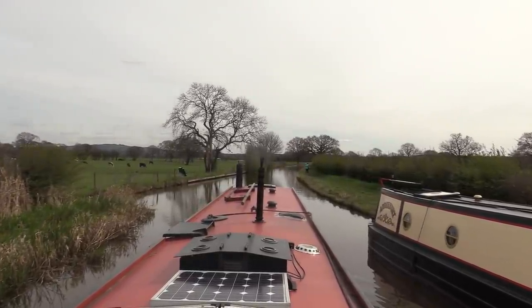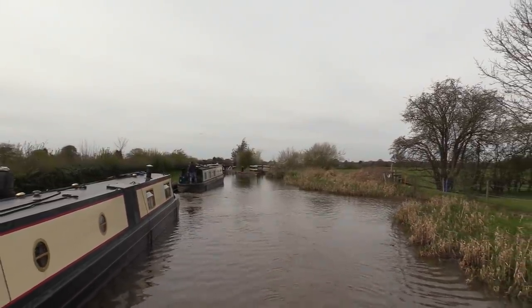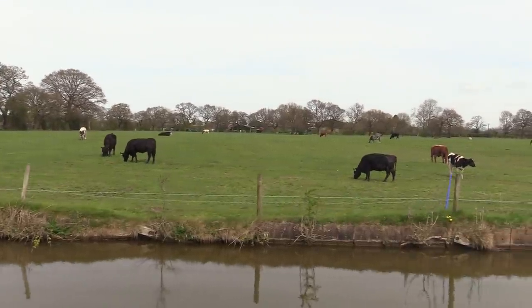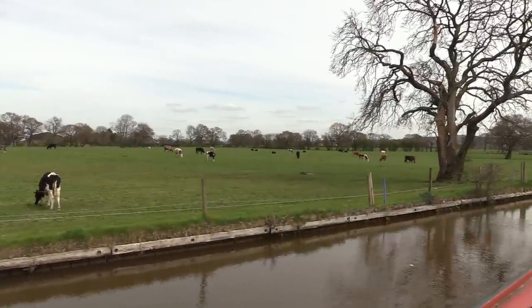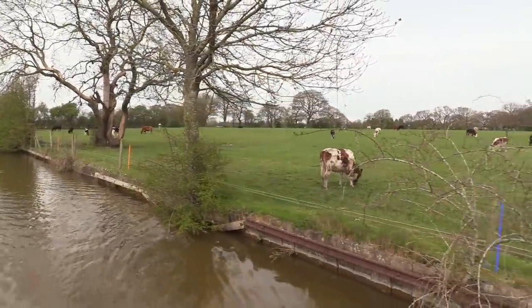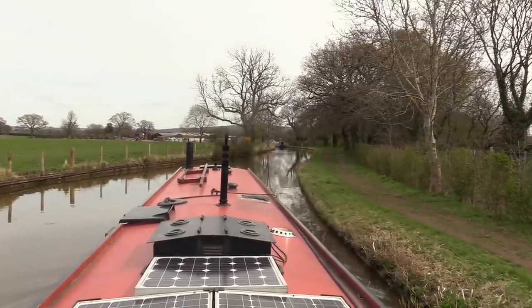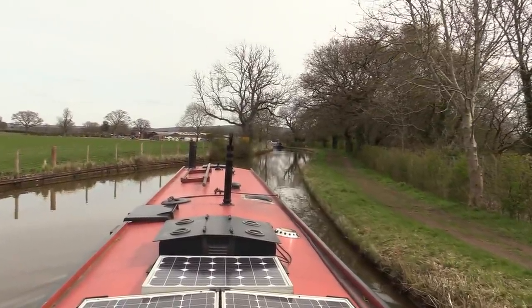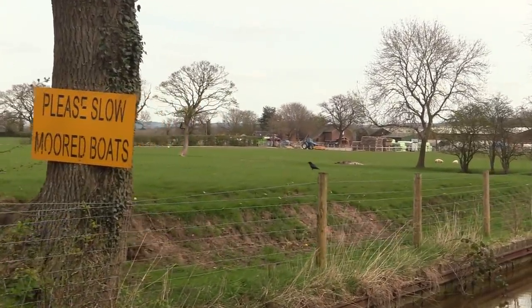That was another viewer there. Thank you very much for your help, and enjoy your stop at Wheelock. Only about 14 miles remaining to Harecastle Tunnel, but just a small matter of 14 locks to brave. As I say though, not today. Yes, I think I'm in luck.